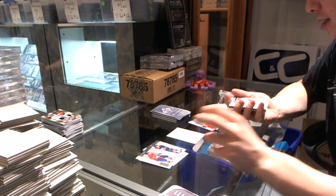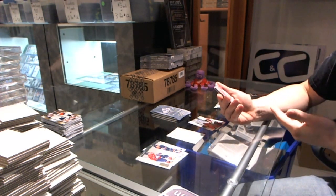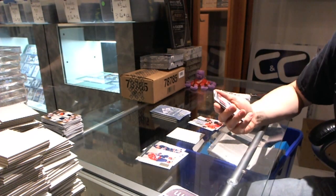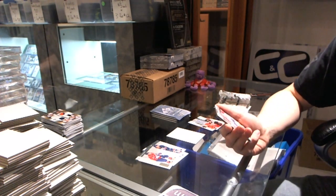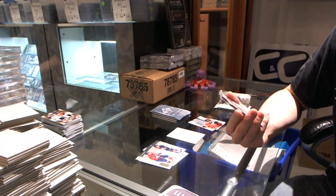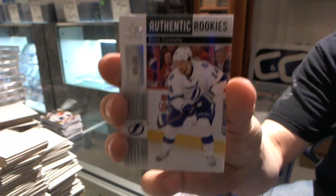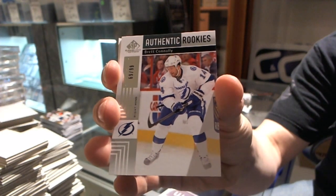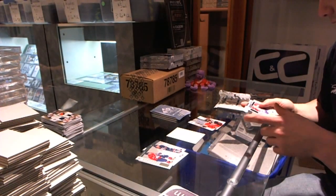Looks like we got the hot box. Hey, holy crap, we finally hit one. We actually hit one. I was beginning to think they didn't exist. Numbered 69 of 99. Rookie short print for the Tampa Bay Lightning, Brett Connolly, rookie to 99 for the Lightning. Wow. Only took us like 8 cases.